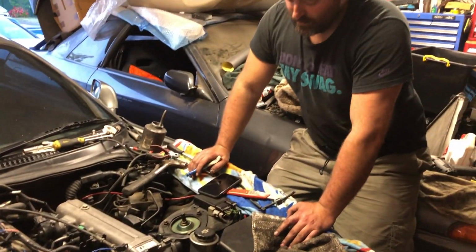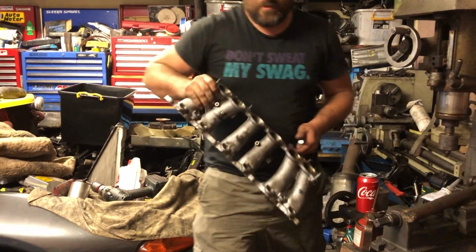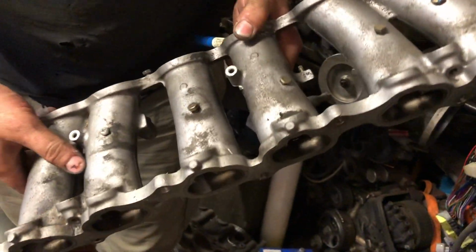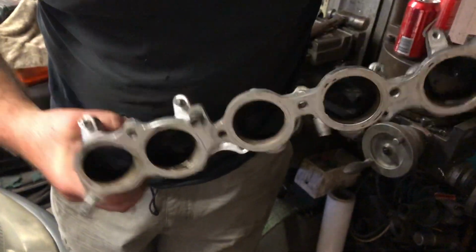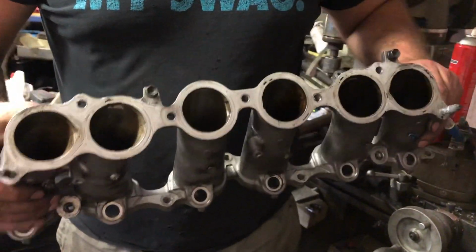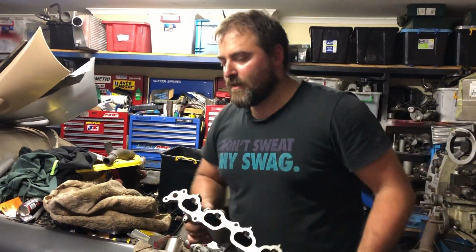Like the manifold, I can show you the manifold. Yeah, sure. I'm using my lower runners because your one, someone's drilled all these holes into it and then put all these bolts in. And you can see the heads of those bolts are just sticking through. So I was like, I'm not gonna have time to fix this, so I just used mine, straight out of the Supra.